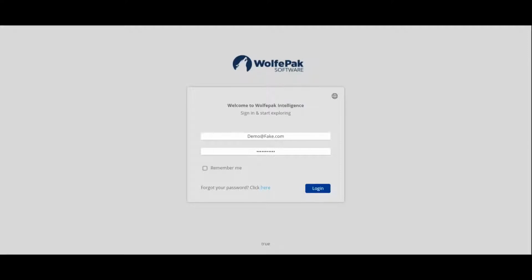You log into WolfePak Intelligence through a URL. So there's no server to RDP into or anything like that. You just hit a URL, you get a username and your password, and then you can log into your environment. So it's very easy to do. Any browser can be used. You can even log in on a tablet if you want.